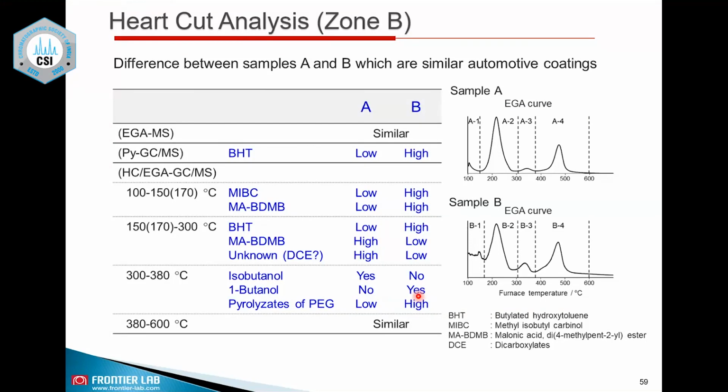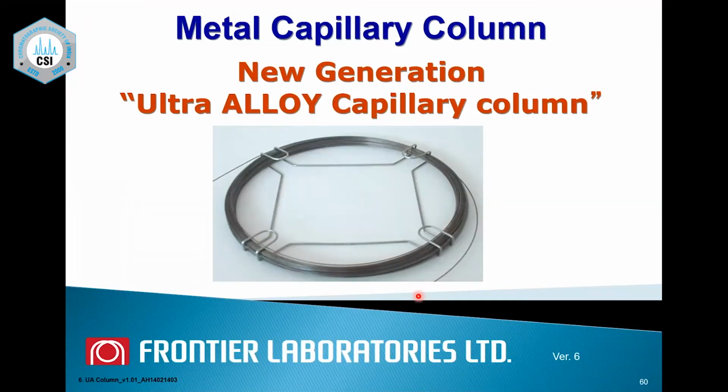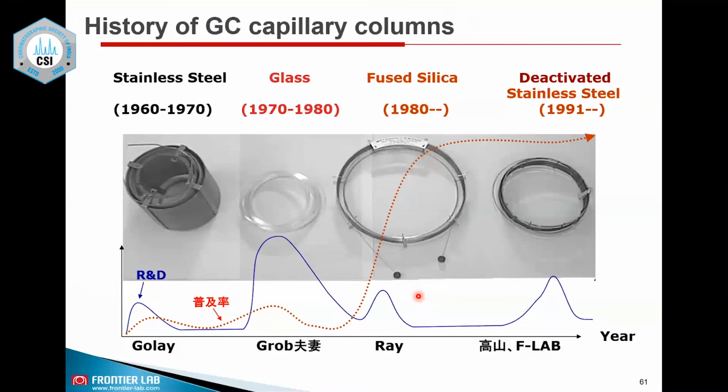So this is another example. Frontier Lab has come up with this unique Ultra ALLOY capillary column, a metal capillary column. And definitely the people who are using other fused silica capillary columns may know the limitations in terms of handling mainly. Okay, that is one thing. And second is the temperature tolerance, the high temperature analytical condition.